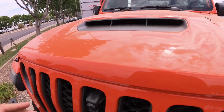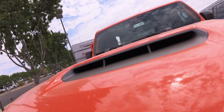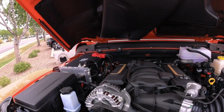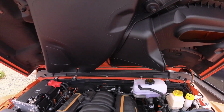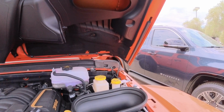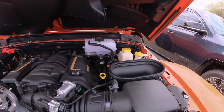Now let me pop it so you can get a full appreciation and understanding of what's going on, because I don't want nobody looking at it and not understanding. You see, look in here. So you got the air intake. It comes in through here and comes out the side right through here. Right there, that's where it sucks the air. So this is actual cold air intake.